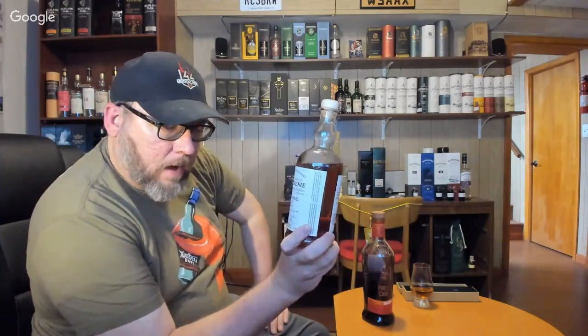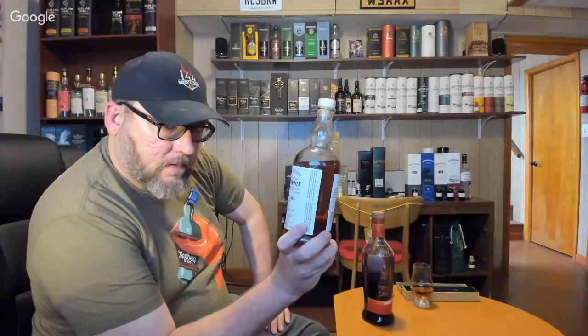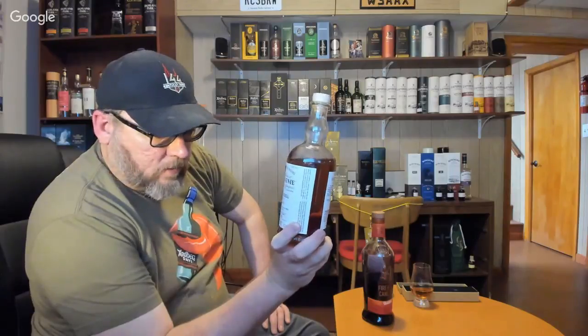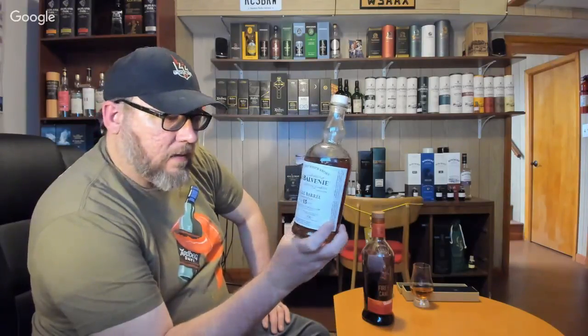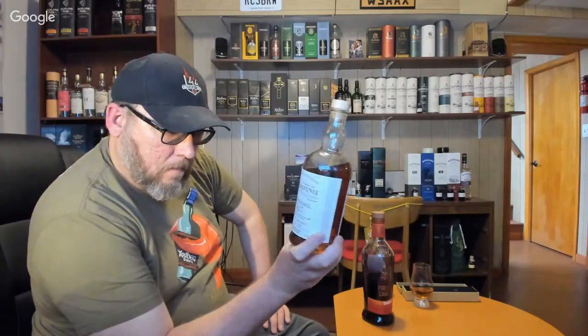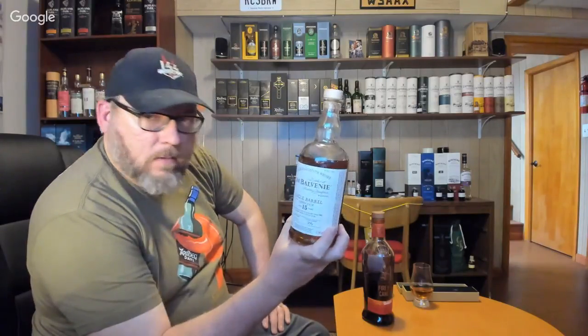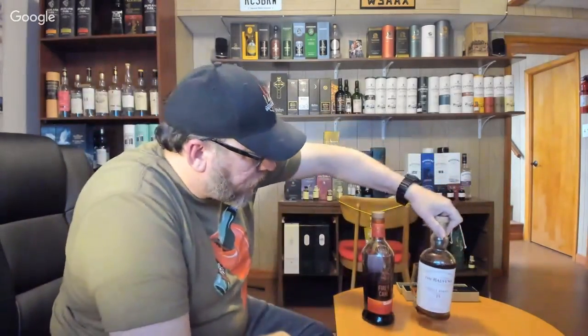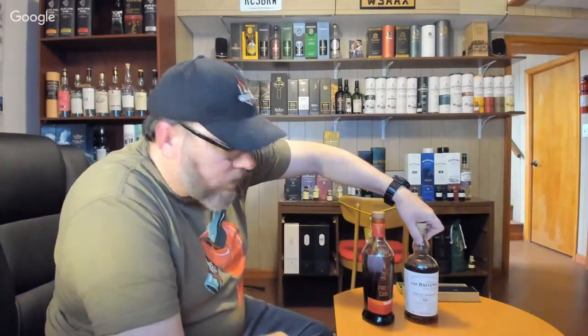My hypothesis is that since this does have cask numbers and bottle numbers and draws from a single cask, it might not be the most consistent dram. But those I do trust have stated that they do like it, so I have a feeling I'll be in for a treat, at least somewhat of a treat.